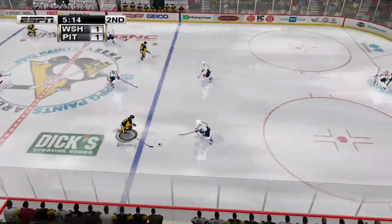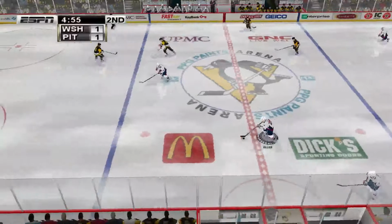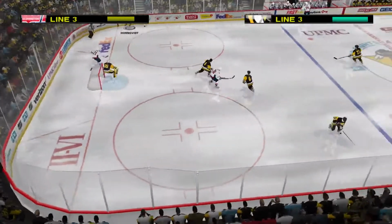Evgeny Malkin. In over the line. Moved up. Kovalchuk takes possession of the puck. Over the line. Along the boards. In the corner. Hornqvist.